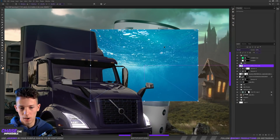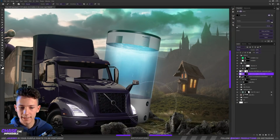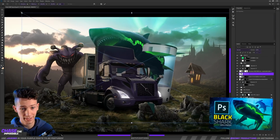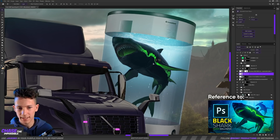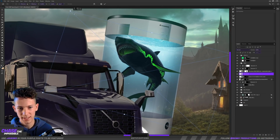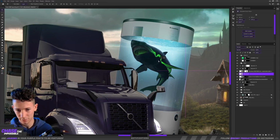I have some water and bubbles and stuff. Yeah, that works. That works. Then the shark, that's very big. It's way smaller and less intimidating than it is in the original image, but right now it's fine. I mean, I'm already happy I can put it in here at all.